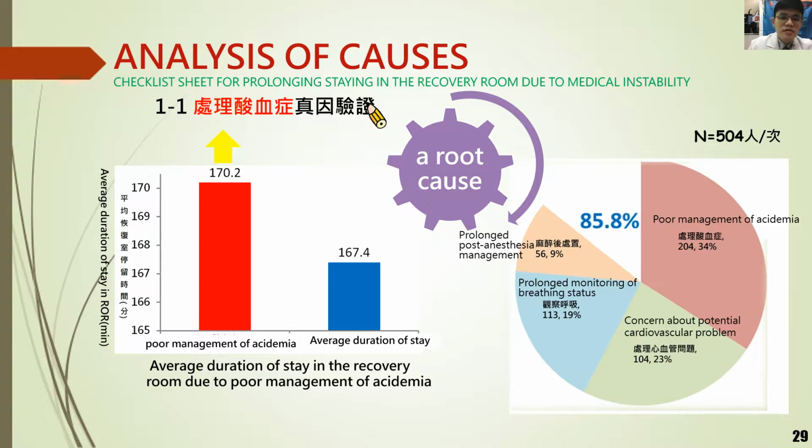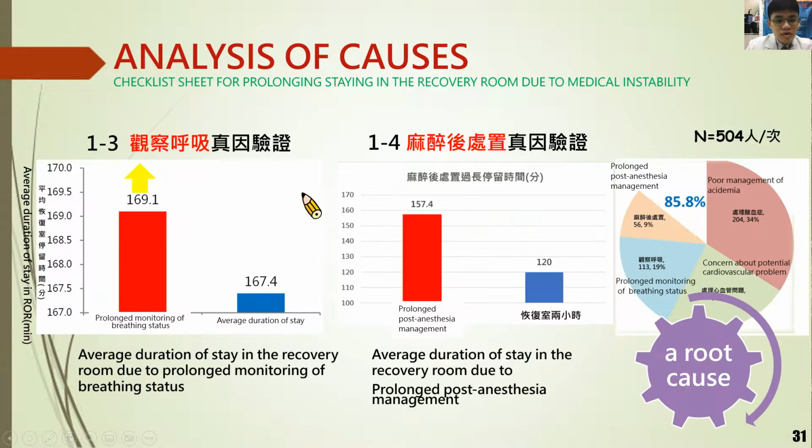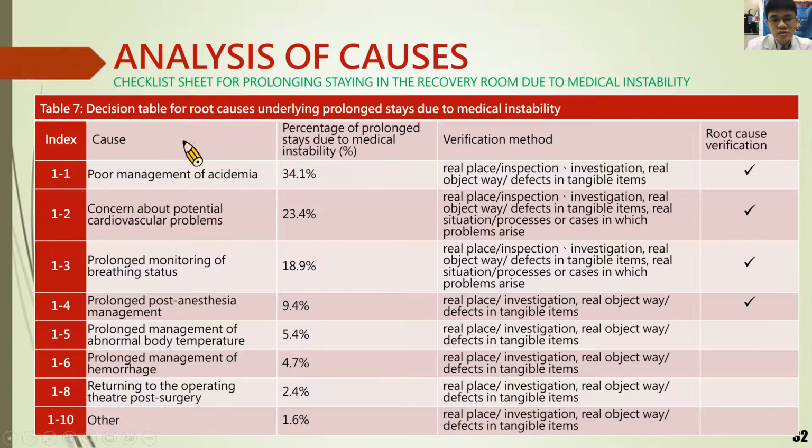X-ray procedures. The first possible cause in unstable status is poor management of acidemia, and the average time stay in POR is 170.2 minutes, which is longer than the target of 120. The second reason is potential cardiovascular problems, averaging 170 minutes each case. The third is prolonged monitoring of breathing status, and the fourth is prolonged post-anesthesia management. They all stayed over 120 minutes, so we recognize these four factors as root causes.